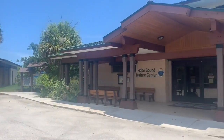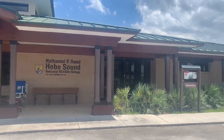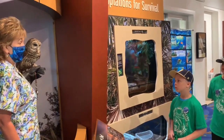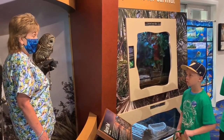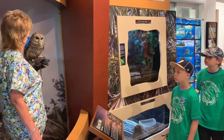Our visitor center is free and operated by the Nature Center, a nonprofit partner of the refuge. Inside, there are live animals and interactive exhibits. They also offer a variety of programs such as turtle walks, summer camps, and weekly naturalist hikes, so people of all ages can learn more about Florida's ecosystems.